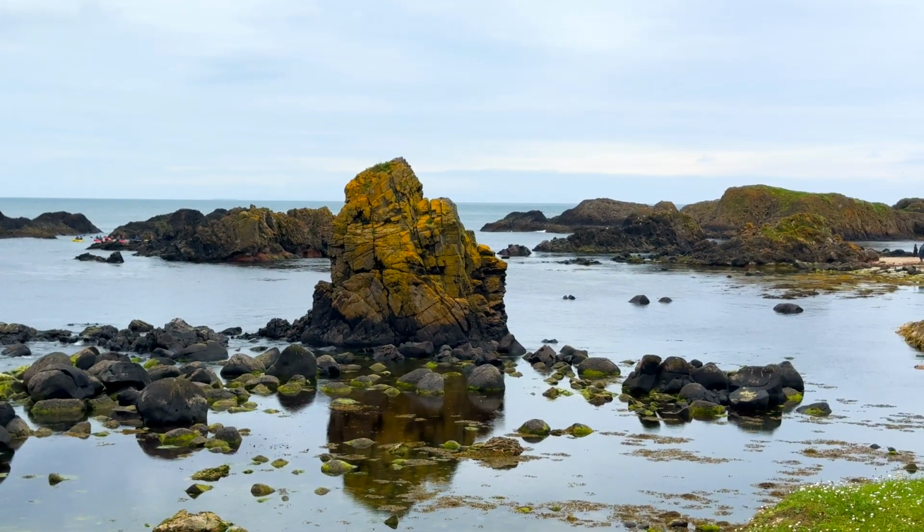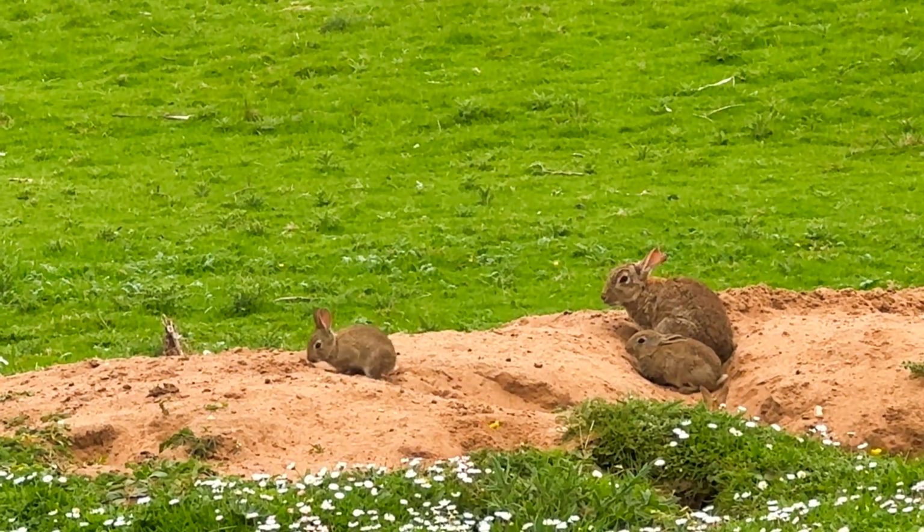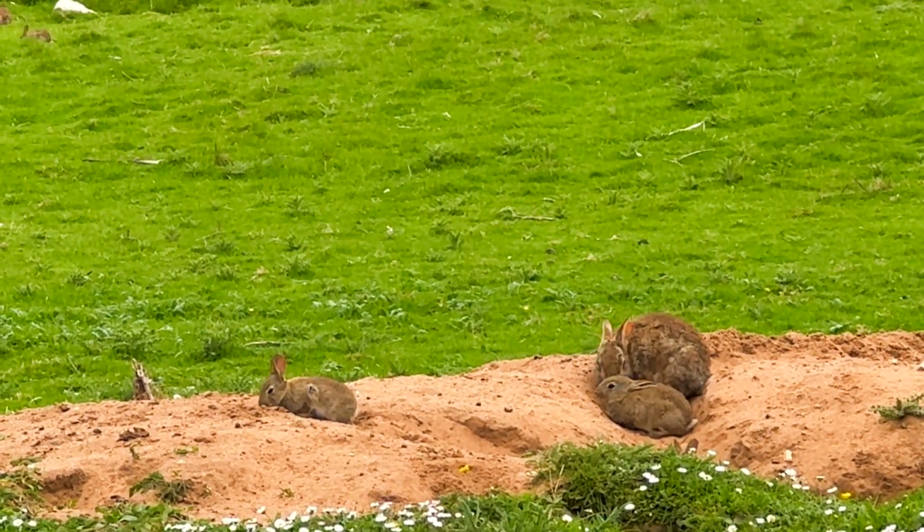Oh wow, this is great. Really nice walk. It's very idyllic is how I'd describe it. In the field back there were some rabbits, baby rabbits, sort of playing in the field. Birds are chirping, and yeah, it's great. Lots of sheep about. What more do you want?